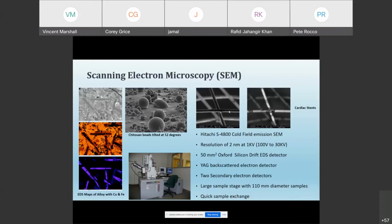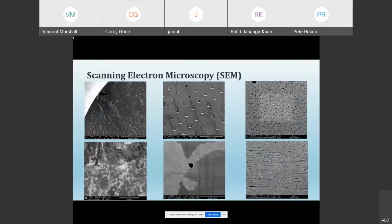And then just a little more description about one of our microscopes as well, just the emission, the different detectors that were associated with it. This one here specifically, it's just got a small sample exchange load lock, so it's meant for smaller samples for relatively high-end, high magnification analysis. So some other examples from SEM, more specific to metal analysis.